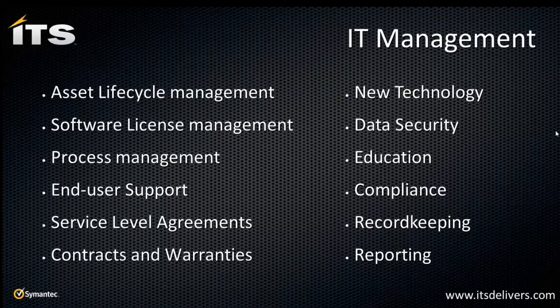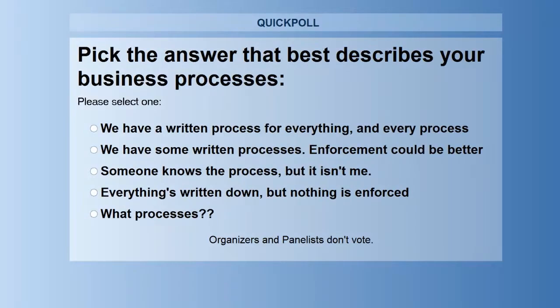Let's talk about business processes for just a minute. I've got a poll here that has a couple of questions about business processes. These are obviously the written or formal or informal rules that drive how we do business. Sometimes we have them all written down and published. Sometimes they are verbal processes. Sometimes only one person in the company knows what they are.